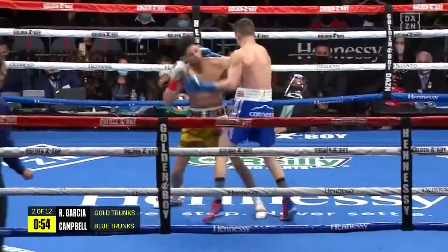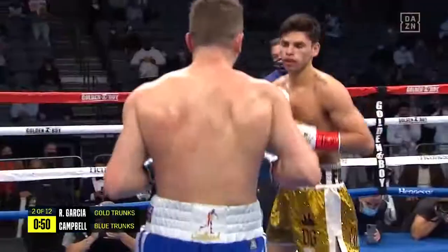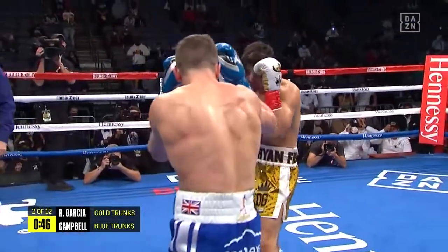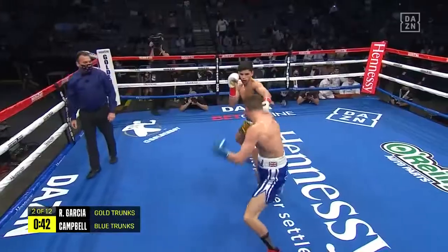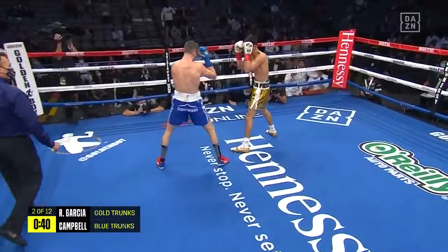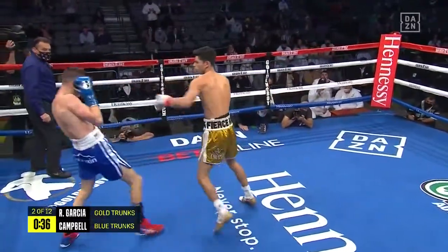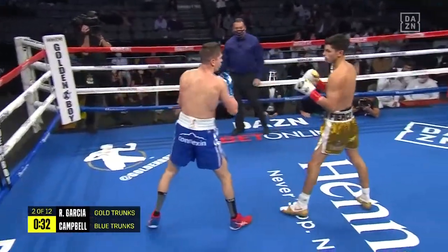What must be going through Ryan Garcia's mind? He's never been in trouble, much less been knocked down. It's fight or flight if you're Ryan Garcia. A stunning start here to the second round. Campbell just missed with that overhand left. I think you got to stay calm there, though, if you're Ryan Garcia. Don't get into a firefight right after you got knocked down.